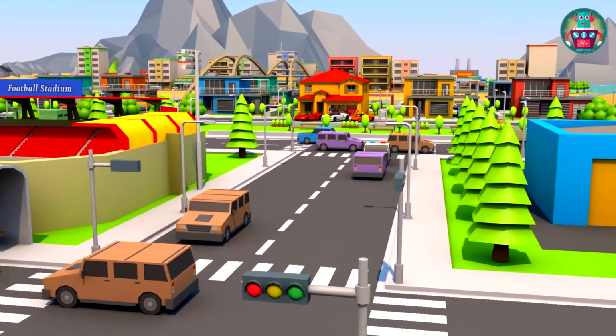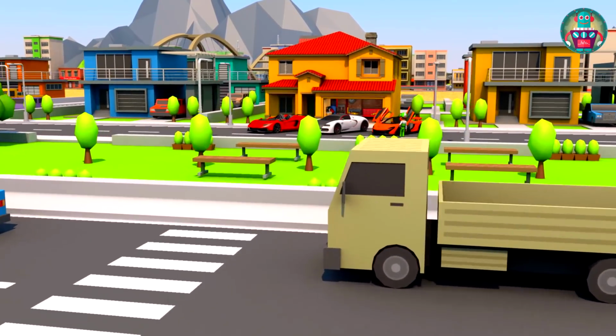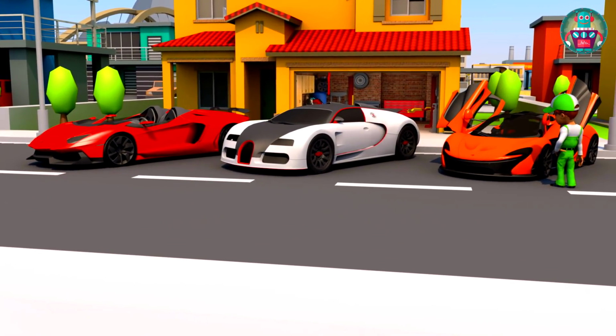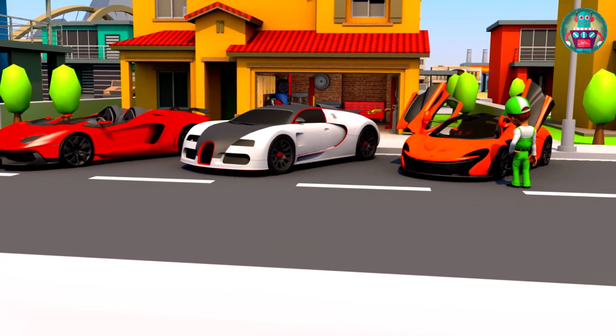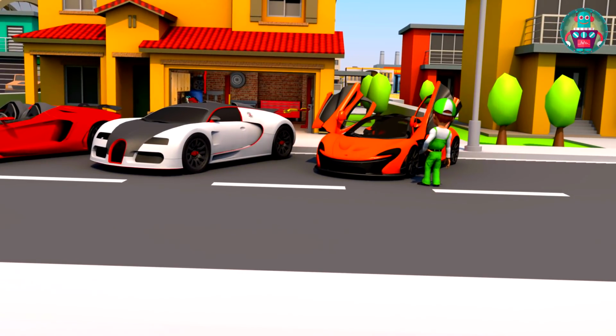Working day started. The city was drowned in automobile noise. Signal, gas, brake. These are the sounds of city life. Here's Handy Andy's house. Wow, look. There is a huge collection of racing cars. You won't believe your eyes.